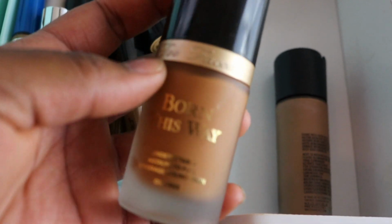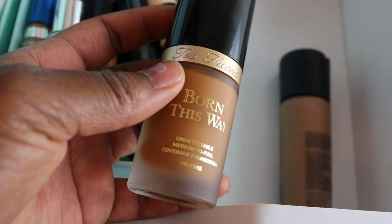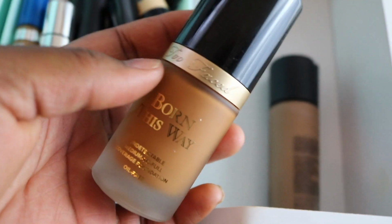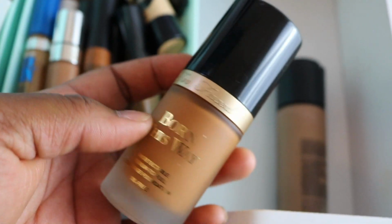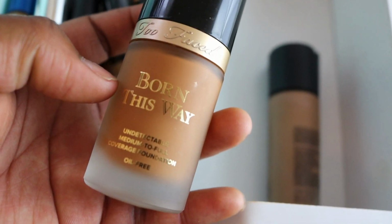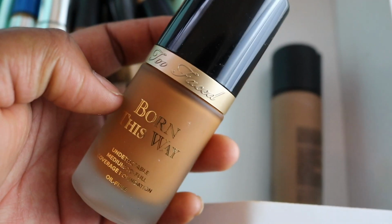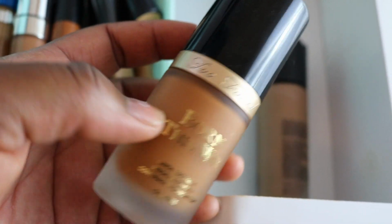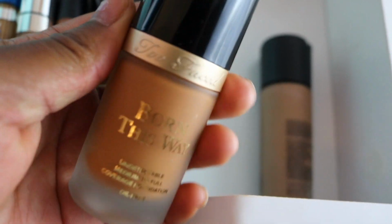The Too Faced Born This Way foundation was my original favorite foundation. I really do like this foundation. I have it in the color Chestnut. It's a really pretty foundation, very lightweight, very your skin but better, which I think is what it claims. Very medium coverage, like it's a very pretty foundation. I'm gonna go ahead and hang on to this. I think I have another bottle because I believe this one is, even though it looks like there's a lot in there, my bottle that's almost empty.